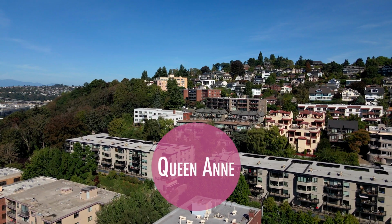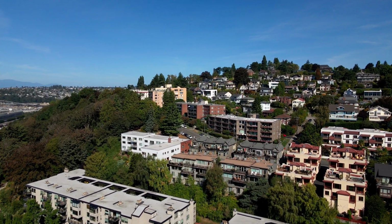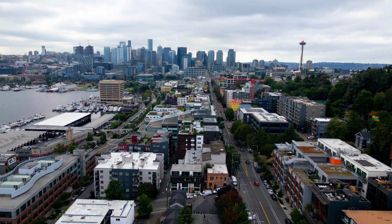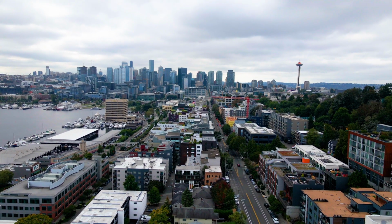Next up, Queen Anne. Now, Queen Anne has amazing views because 1, it's in the middle of the city, and 2, it's on a big hill. So when you're down in lower Queen Anne, you get views of the city and Lake Union and the mountains on either side. And when you're up on the top of the hill, on the east side, you have amazing views of Lake Union and downtown.